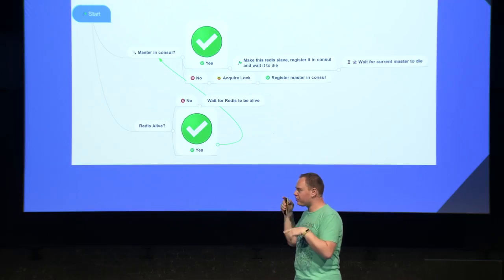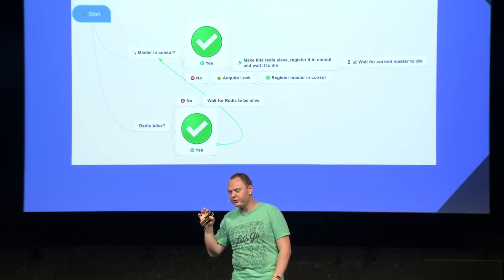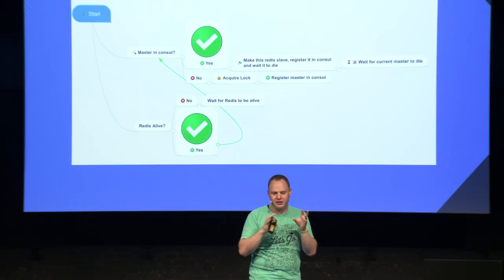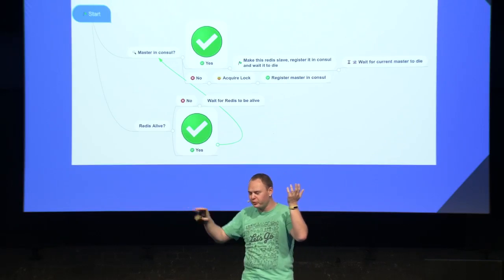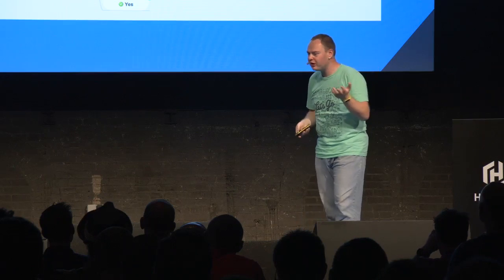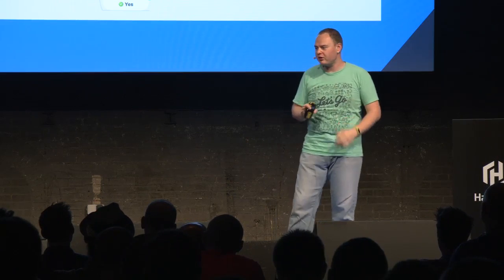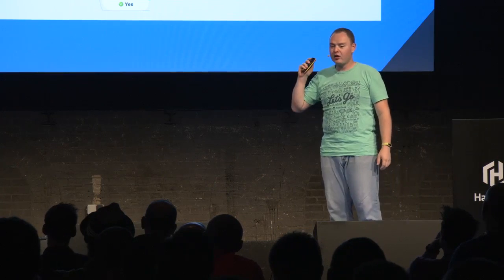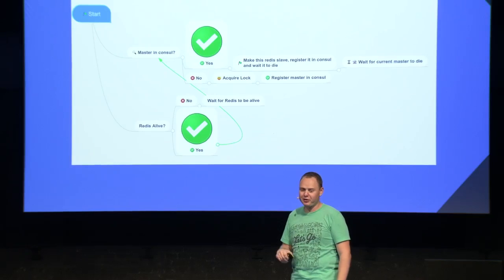And when the master dies, the lock in Consul will be released, there will be an election, and one of the Redises that already got the data will be elected master. Everyone will change to be a slave of the new master. For our application, it's the same master Redis service in Consul, and you can use it. We had no data loss after it, and open source is super nice because this project made SeatGeek hire me.